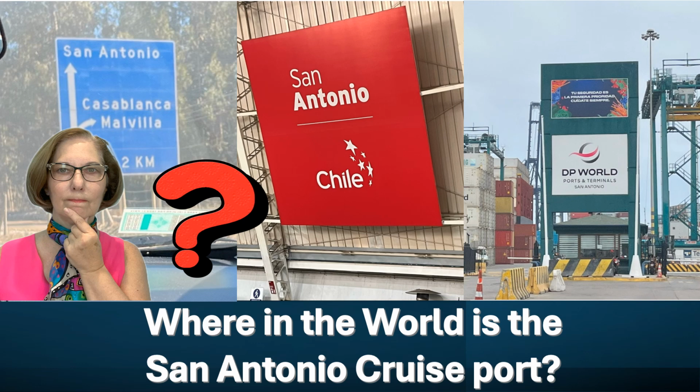Sailing from San Antonio, Chile is a unique cruising opportunity. Not many cruise lines sail from here, and the itineraries are limited. Holland America, Norwegian, and Princess cruise from here a few times a year for Panama Canal, South American cruises, or traveling along the west coast of both North and South America.